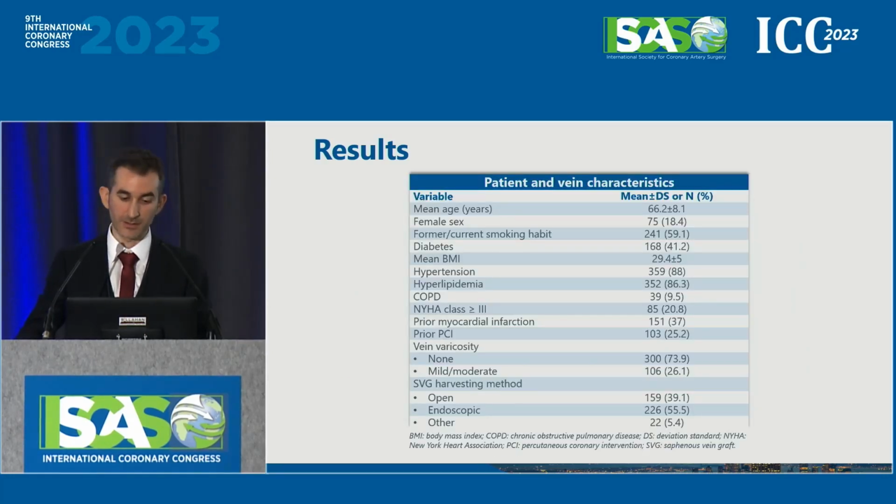These are some of the main patient and vein characteristics. As you can see, the proportion of women is, as usual, less than 20%. Hypertension, hyperlipidemia, and diabetes were the most frequent comorbidities. The majority of patients presented with no signs of vein varicosity, and the preferred SVG harvesting method was the endoscopic technique.